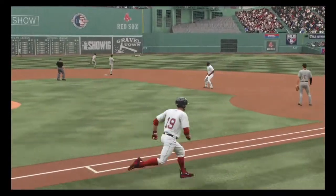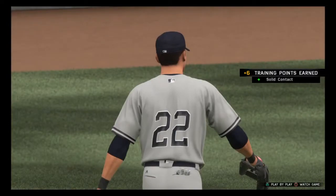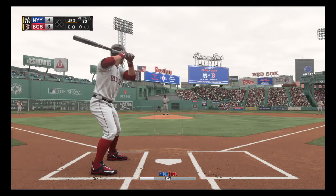Line towards center field, and he'll lay out to make a spectacular catch. Wow. Matt Mann will lead things off here for Boston. Xander Bogaerts due to hit next.